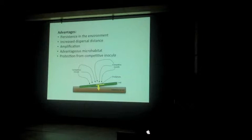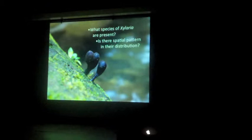So there are a couple of ideas. The distance is, I think, the greatest issue for me. So I went to Ecuador, wanting to answer a couple of questions very specifically. I wanted to know what species of Xylariaceae were present, both fruiting on wood in the forest, and their distributions. Do we see a linkage between the fruiting bodies on the ground and the endophytes in the canopy?